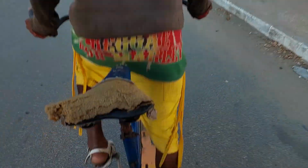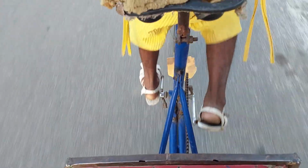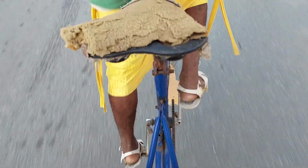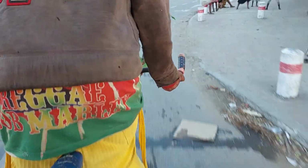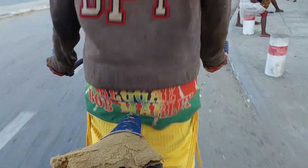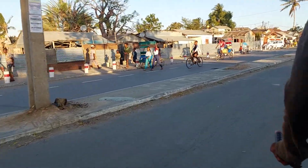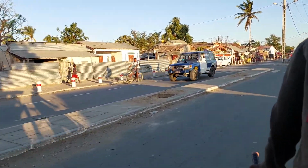These things are a nightmare, these Chinese push-pushes though. They just break all over the place. They're very, very fragile. The chains are always coming off them, the pedals snap all the time, the wheels get punctures all the time. The tyres are too thin. Sometimes you get the brand new ones that come from China and the tyres last like 3 days and they're broken. And then you've got to buy the more expensive tyres.